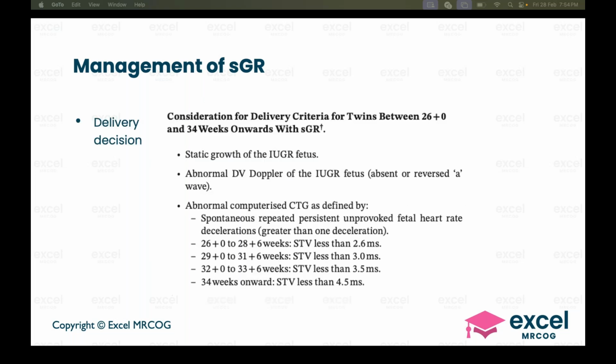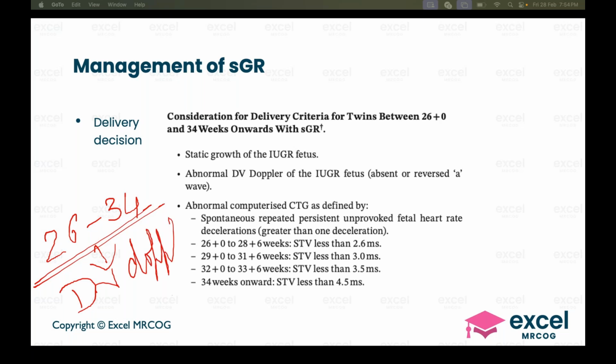They have given this, taken directly from the guideline, how to deliver, when to deliver. Just like in your single FGR, your delivery between 26 to 34 weeks, if it is severe SGR, is based on two things, just like singletons: DV Doppler and computerized CTG. Okay, so computerized CTG. You don't have to remember the values of CTG, but you have to remember that it is used for decision regarding termination of pregnancy. Also, if there is static growth, that is the baby is not growing at all, you can deliver the baby. Give steroids, give magnesium sulfate and deliver the baby. Okay.